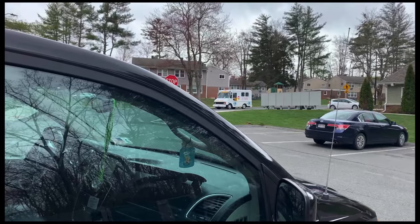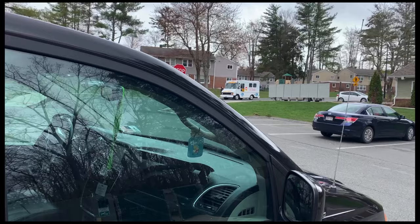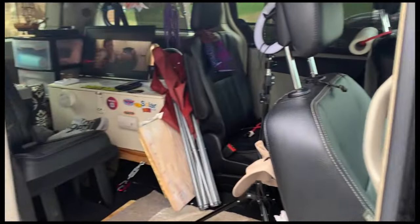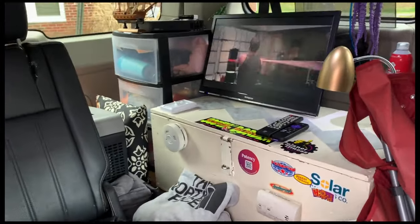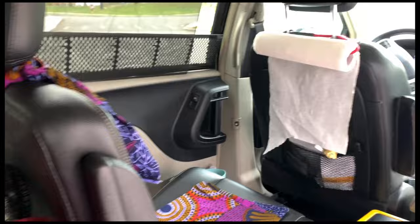I'm downstairs in the Black Pearl. She's all put back together. Let me let you guys see what she looks like. Mr. Softy showed up. I guess everybody outside. Well, guys, here she is. She's put back together. Black Pearl. She's back together, y'all.